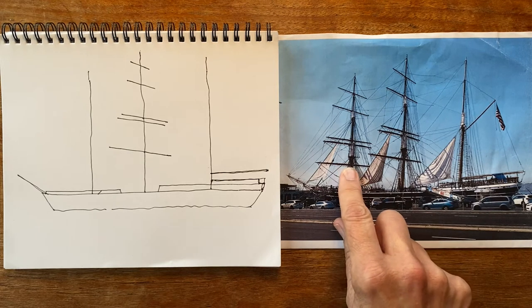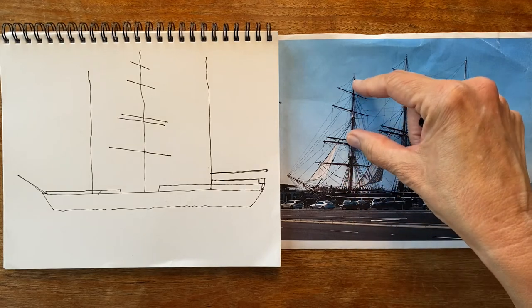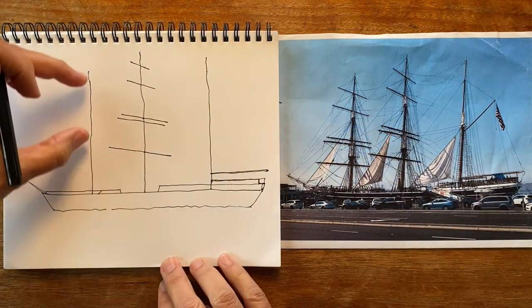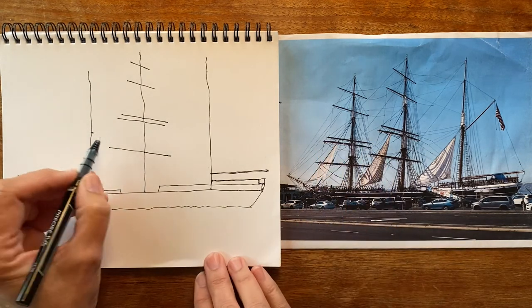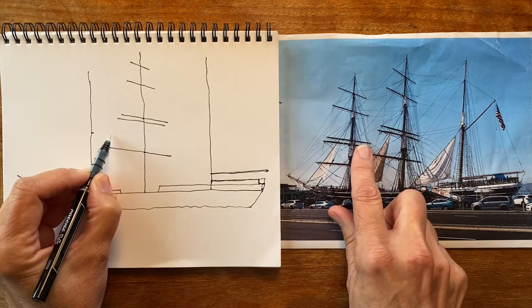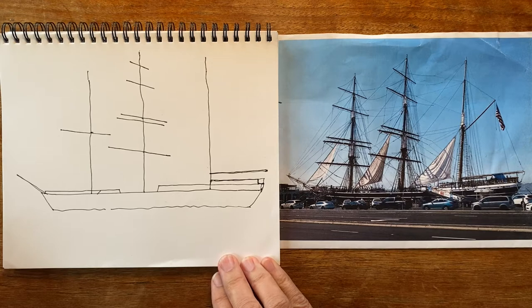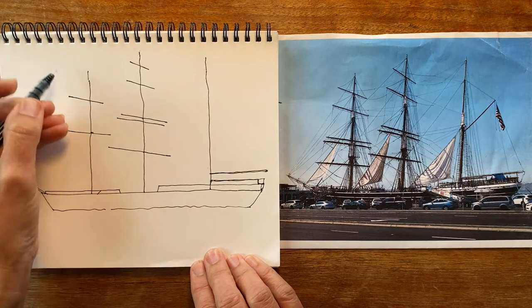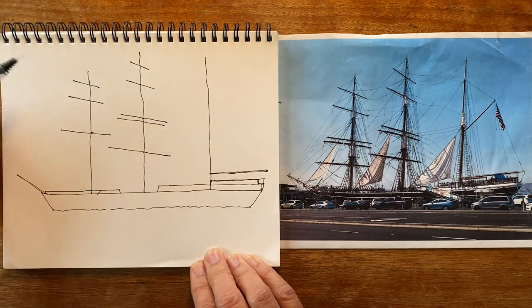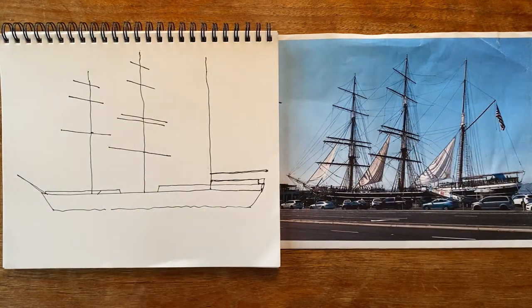Let's take this foremast and do its yards. They're horizontal. Do the same thing we did before. Let's find our halfway point. Let's eyeball it. So again, on the right, it doesn't go as far out as on the left. Halfway up from there, got another one. Halfway up again, got another one. If you can make your angles change and get a little more angled the higher up you go, we're good.